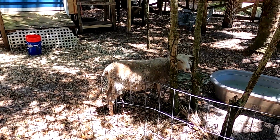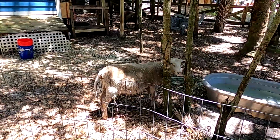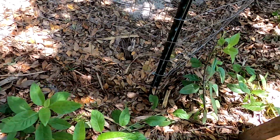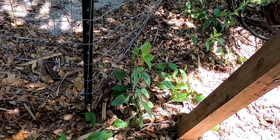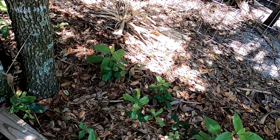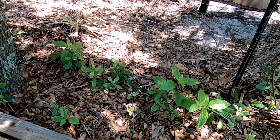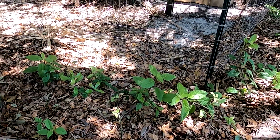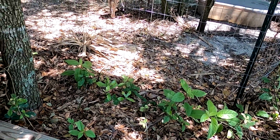One of the things that we've done is we've planted longevity spinach along the edge of the fence. It grows up as kind of a chop and drop for the sheep. They actually love this stuff, and it does very well in shade. So we have been putting it here so that the sheep have a little extra snack.